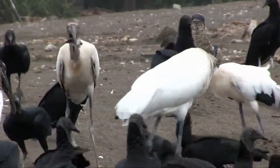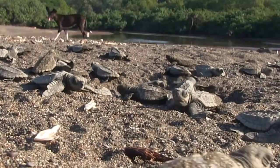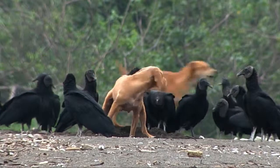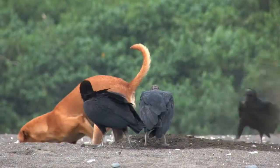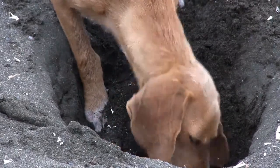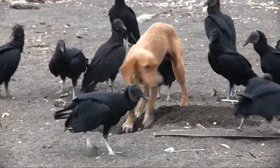Although Ostional is a refuge, no effort is being made by the locals to keep their dogs indoors during the turtle nesting season. The dogs find good sport in digging up the nests. This creates even more opportunity for the vultures, who are not very good diggers themselves.